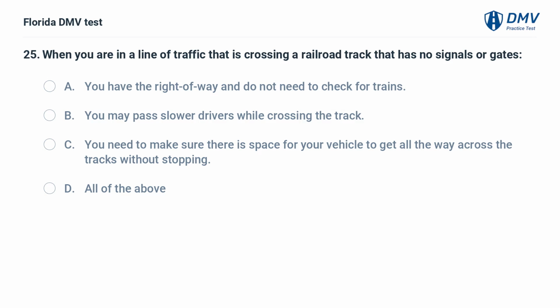When you are in a line of traffic that is crossing a railroad track that has no signals or gates. A. You have the right of way and do not need to check for trains. B. You may pass slower drivers while crossing the track. C. You need to make sure there is space for your vehicle to get all the way across the tracks without stopping. D. All of the above.